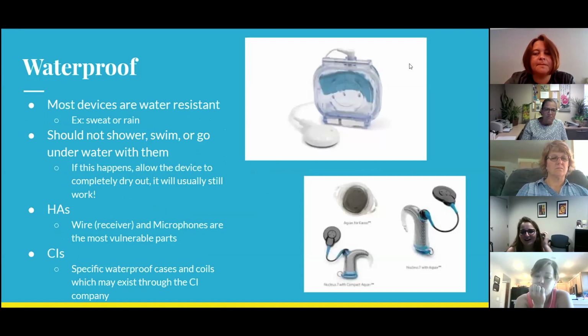The last topic I was going to touch on was in regards to things being waterproof. We know that things are much more water resistant, like Sandy said, which has been a great thing. Of course, we probably still don't want to shower or go diving with them, because it can only go so far. But like Sandy was saying, the wire, the little receiver, the microphone are the most vulnerable parts of the hearing aid. Whether it comes to a little cleaning or something that can be done in the office, usually those things can be fixed. For cochlear implants, I know Jamie, you hinted at this some, there are specific waterproof cases that they're definitely working on for devices, which is great. They've come a long way, at least in regards to that. I know they are not perfect. They're trying to work out those kinks, but hopefully they'll continue to do that.